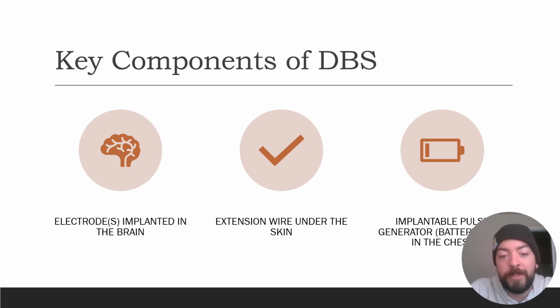The key components of the DBS system are electrodes implanted in the brain, an extension wire under the skin, and an implantable pulse generator battery in the chest, just like one that one would have for a pacemaker.